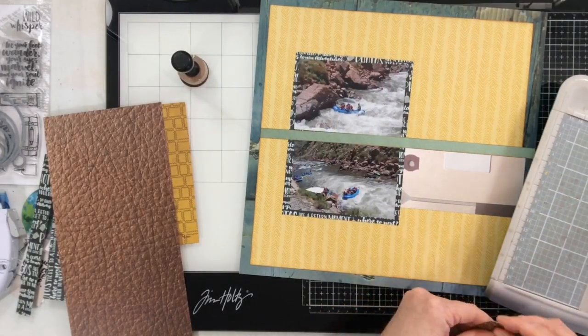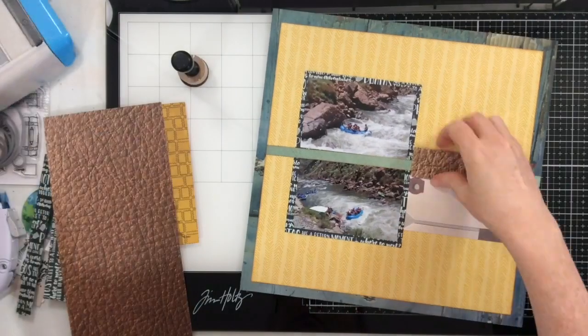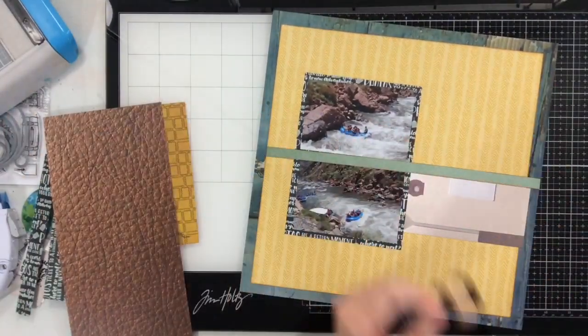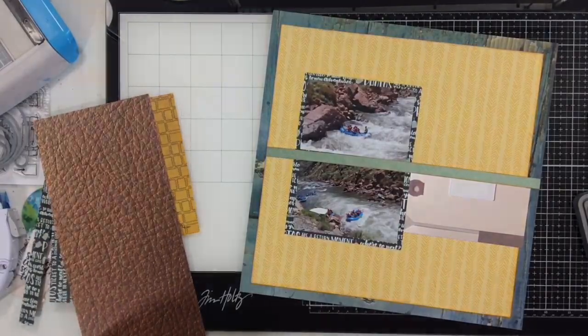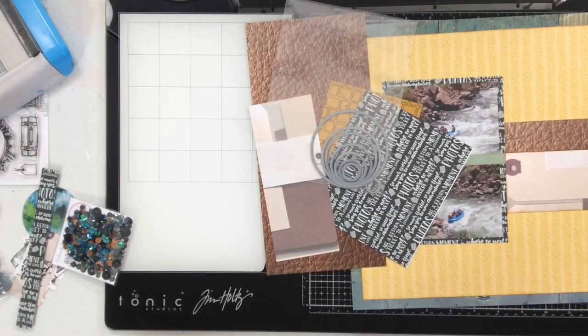I went ahead, I matted my two photos onto that text paper, and then I used one of the branding strips, the branding strip from the yellow pattern, to add that strip across the middle of my page.